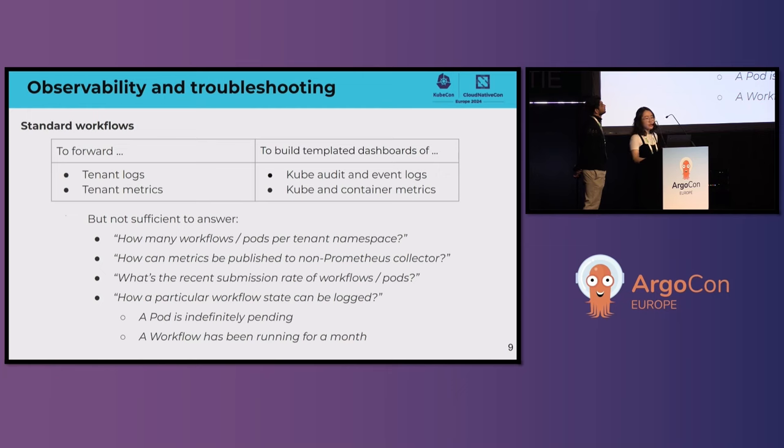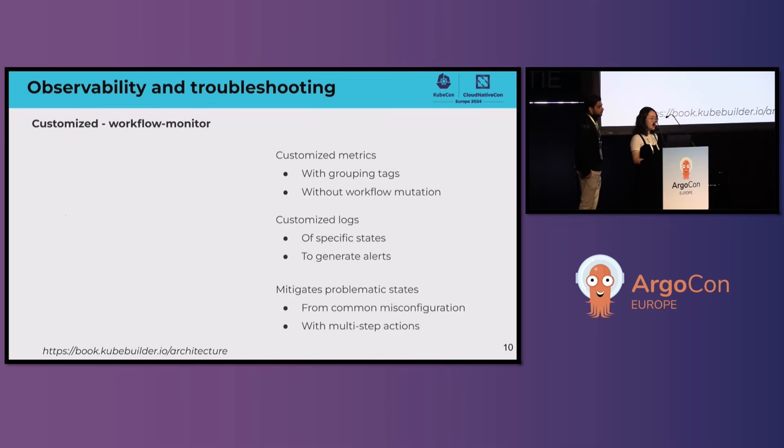However, these standard things are just not sufficient to answer all of our questions. Let's look at the examples here. By default, the workflow controller does not emit metrics per namespace, and to do that, extra configuration has to be put into each individual workflow spec. So how can we avoid that? Also, we may want to capture a certain state of a workflow or pod that is not considered standard in the general community, but that we do need.